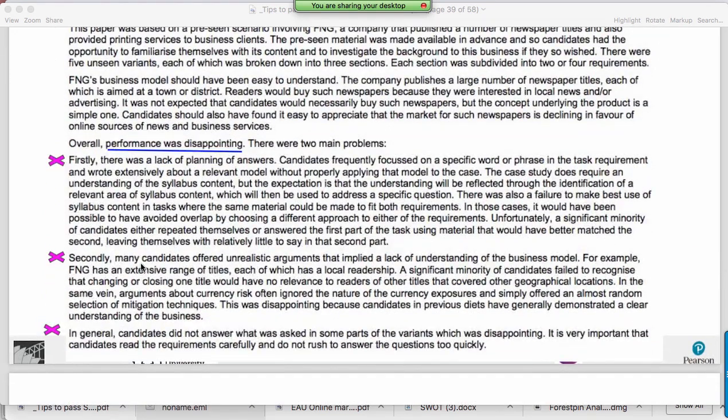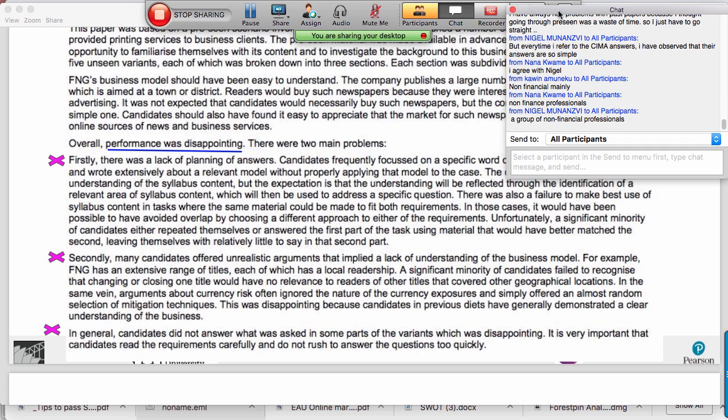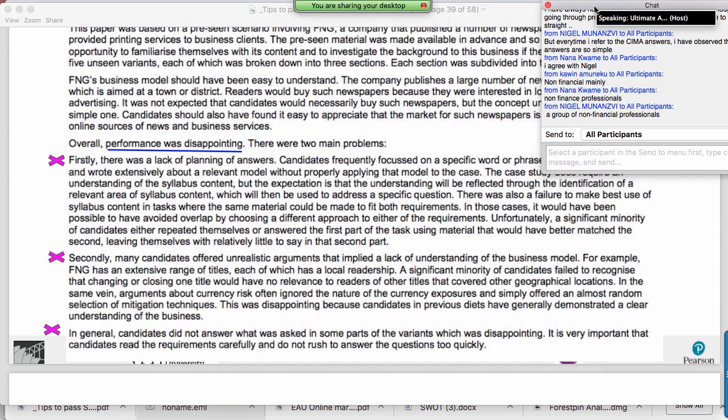Okay. Secondly, many candidates offered unrealistic arguments that implied a lack of understanding of the business model. So, for example, I'll give you a good example here. In one of our case studies, we didn't have an IT director, okay? So, if you go and tell the examiner, well, we should go in for big data, right? That is no way that can happen, right? Because we need to talk about the importance of an IT director and then maybe big data. How can you invest in such a massive thing without a director in a position?